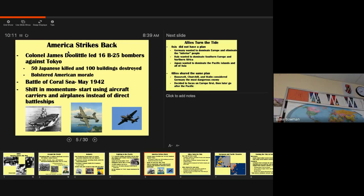All right, so this is what a B-25 bomber looks like. Like I said, that's going to be hard to launch off an aircraft carrier, but they successfully did it. Especially loaded up with bombs.